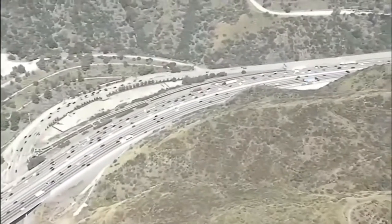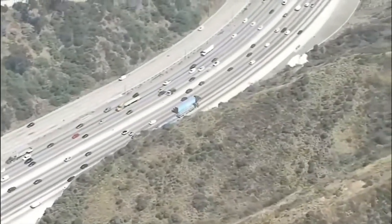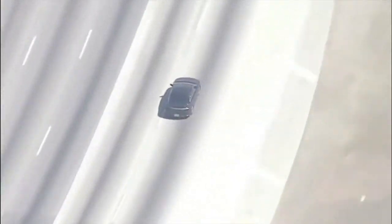I see the airship. I'm looking for the vehicle. Okay, I got our vehicle. Our vehicle is going to be black. It'll be next to an Amazon truck. It's passing an Amazon truck now. It's a Dodge Charger.